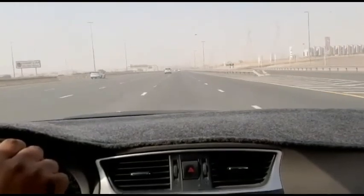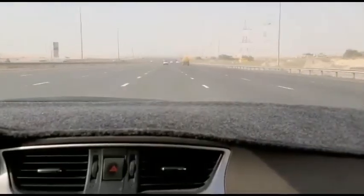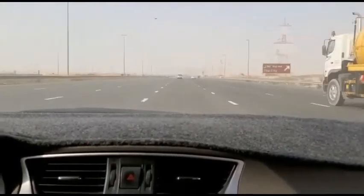On the second day of Eid, we went to Khorfakhan by taking the new road. It was really amazing and it was my first experience.